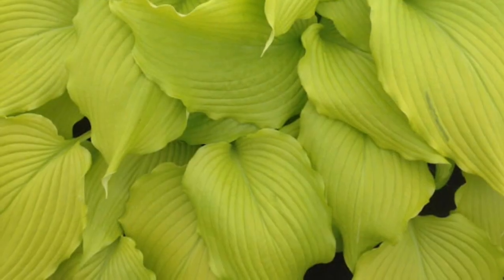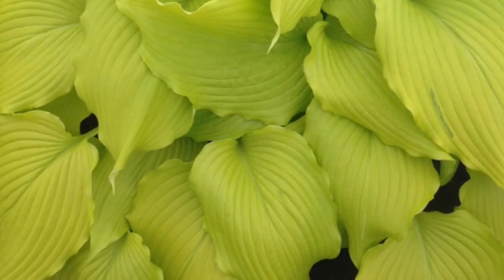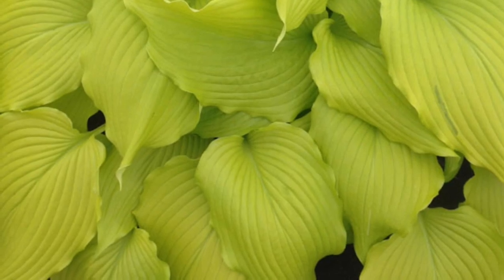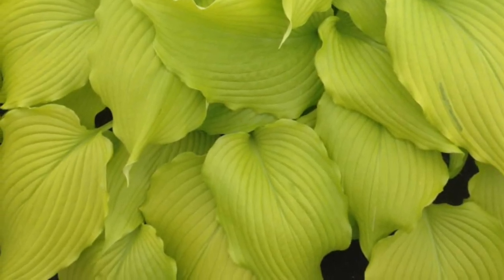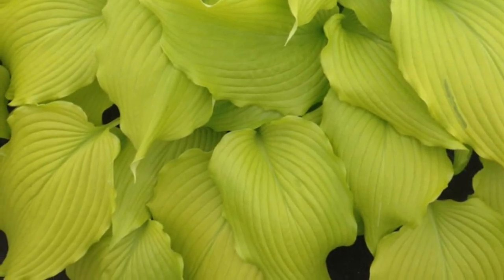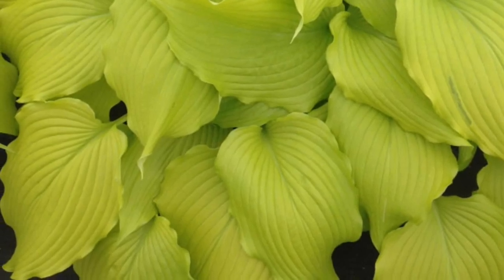To lighten up your darkest corners, plant Dancing Queen Hosta. It's known as one of the best yellows you can get. Unlike other yellow hostas that emerge yellow then turn green, Dancing Queen stays yellow all season long. The large leaves also have a prominent wavy pie crust edge that adds a little more pizzazz to the garden. It's very unique and exceptional.